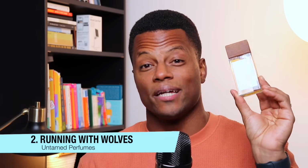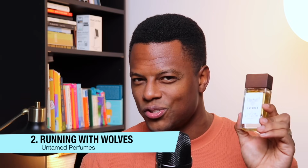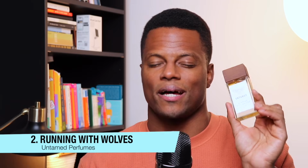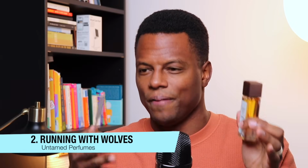This next fragrance also features some cherry with some leather, but in a totally different way, which is so cool. From the indie brand Untamed Perfumes based up in Canada, they call this Running with Wolves. And I haven't actually experienced this fragrance in some time. I've had it for a couple years and I've always enjoyed it, but for whatever reason I've been overlooking it. It's perfect for this video. And I have to say that basically all the fragrances from this house are done in a beautiful way. It is a beautiful blend of artistry with accessibility.